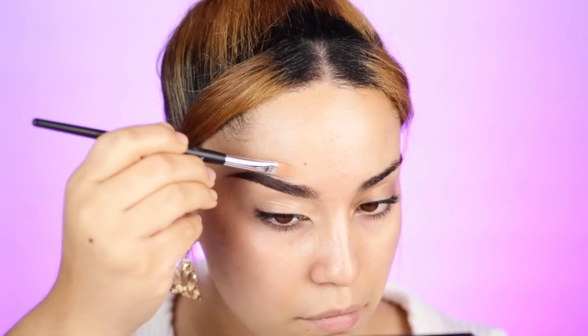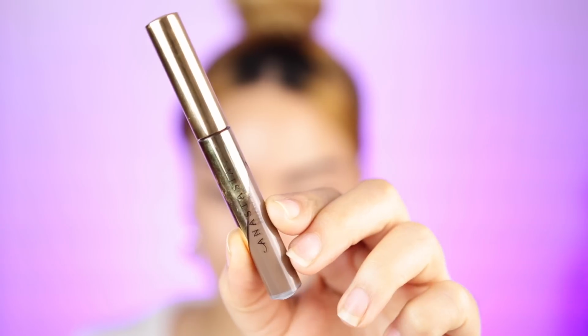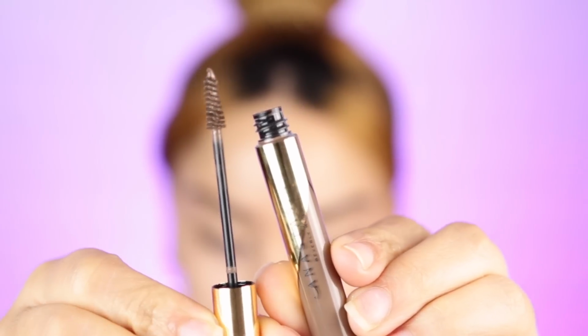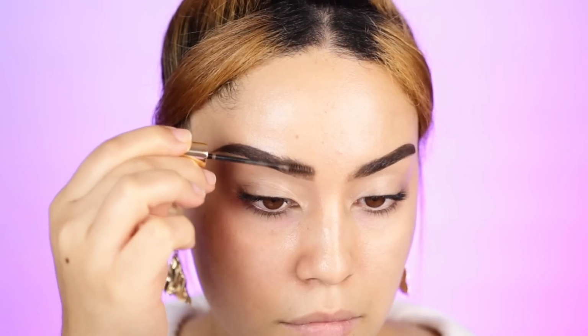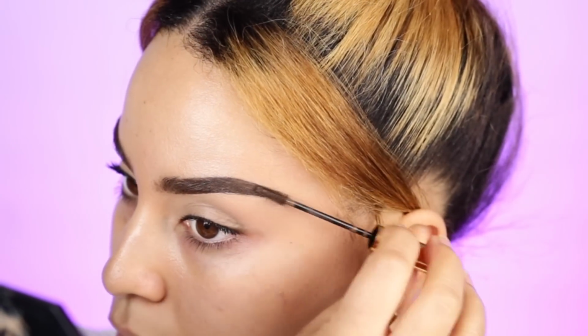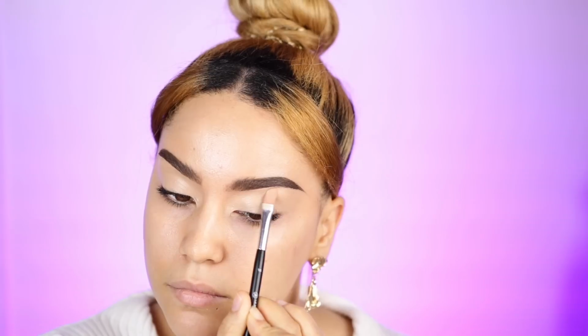I am also using their brushes, their brow brush. I'm gonna link everything down below as well. I'm also using their new Anastasia Dip Brow Gel, and I'm using the shade Soft Brown, the same shade I'm using on my brow pomade as well. I really like this. I have not worn it long enough to tell you how it wears throughout the day, but it's very pretty. I love the color that it gives my brow and everything like that. Anyways, moving forward, we are going to start with the eyes now.